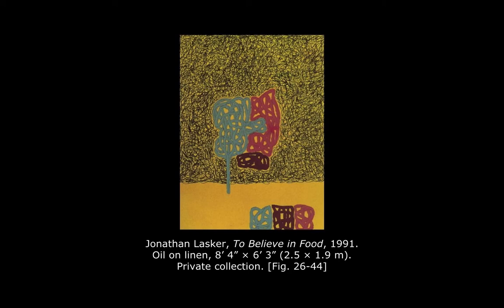His process is postmodern. He makes gestural drawings, which are copied and blown up on a larger scale in his paintings. These copied marks become the individual marks within a painting, like a specific painting language. He calls this process, quote, editing my own subconscious. In the painting, To Believe in Food, from 1991, the impulses to edit and misrepresent in painting and in contemporary life are present.